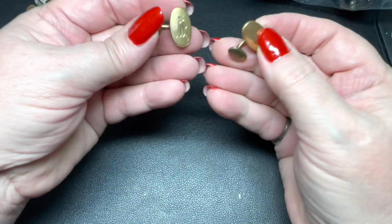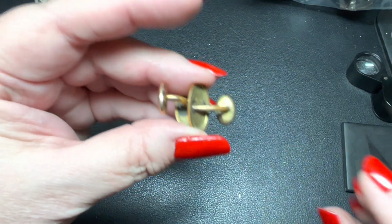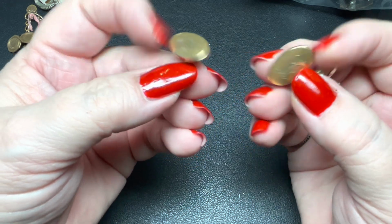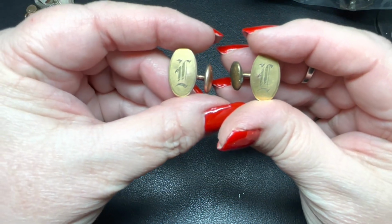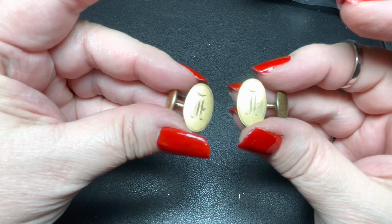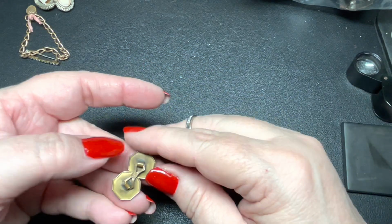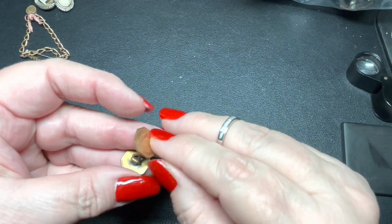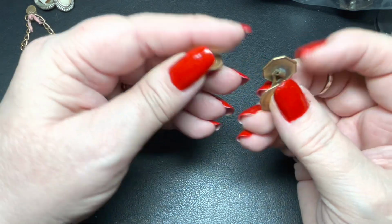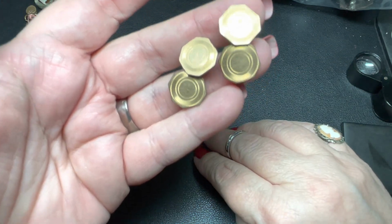More cufflinks. Now, these are definitely cufflinks. They are signed on the back, and it's Hayward that it's signed by. I'm not sure what this initial is either. If you know, let me know. And on these, I'm also going to say, let's do $6. Now these, let's see if they're signed. These are definitely older cufflinks. And on these, I'm going to say, let's do $10 on those.